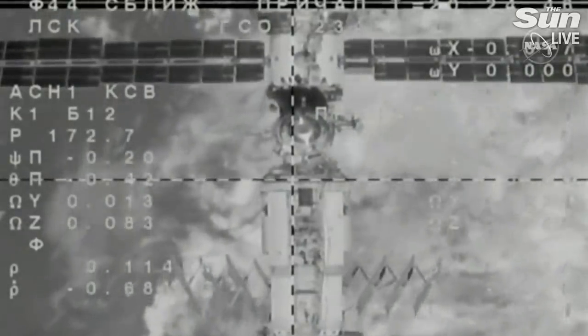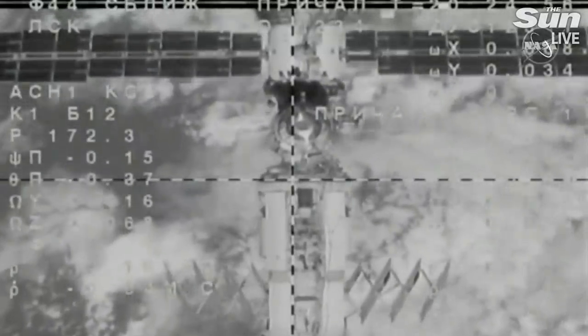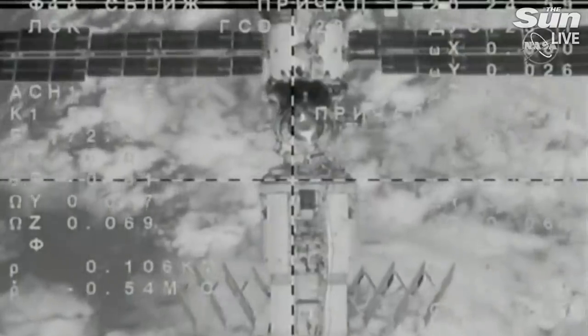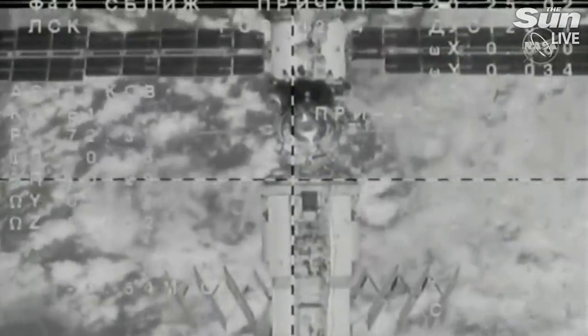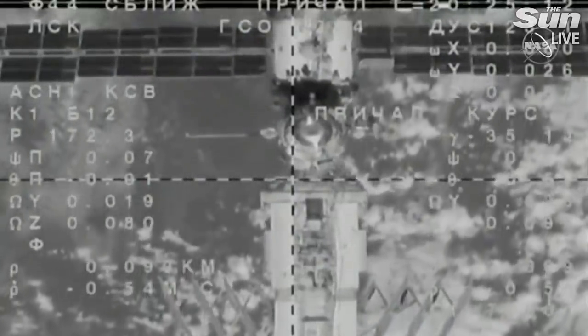The two currently flying in tandem 252 statute miles over Ecuador. The crosshairs are aligned. Can you see that? Yes. The range is 100 meters, 0.5 meters per second is the rate. A view of the Soyuz from the station itself. You can see the Soyuz approaching the Poisk module. The rate about 0.4 meters per second.